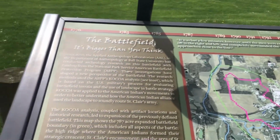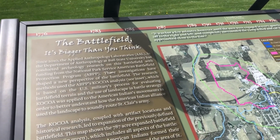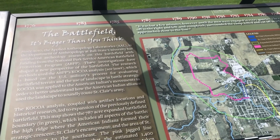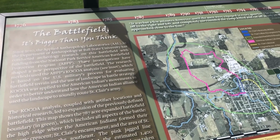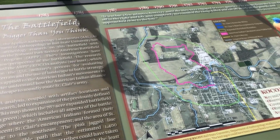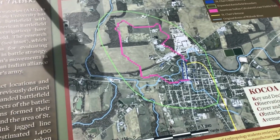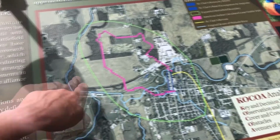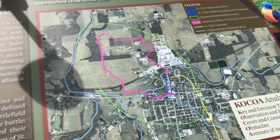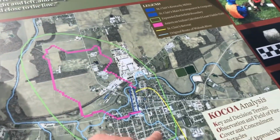Alright, so this is the battlefield. It's bigger than you think. Since 2010, the Applied Anthropology Laboratory in the Department of Anthropology at Ball State University has conducted archaeology research on this battlefield with funding from the National Park Service. So I'm going to say whatever is inside St. Clair's retreat is the green line, or no, the yellow line. The green line is the expanded battlefield boundaries, so the green line.